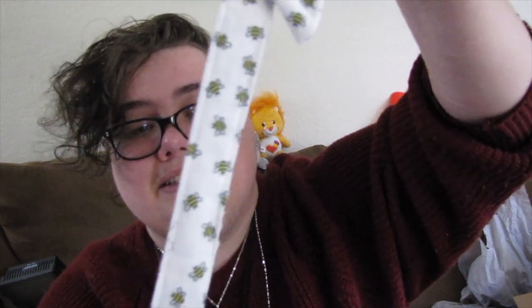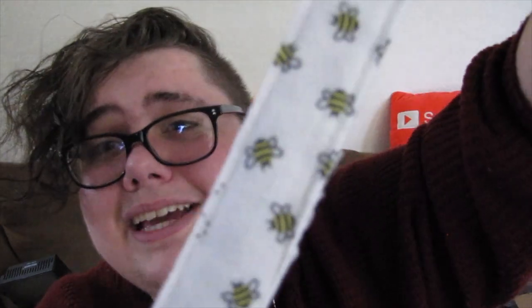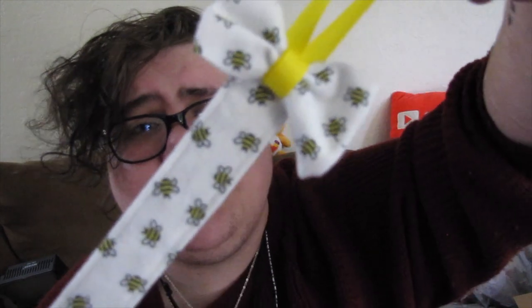It is bees. It is bees. Bumblebees. And there's a bow right by the passy clip. Oh my god, look at how cute that is. Oh my god, I am obsessed with this. Oh, I'm so excited right now.